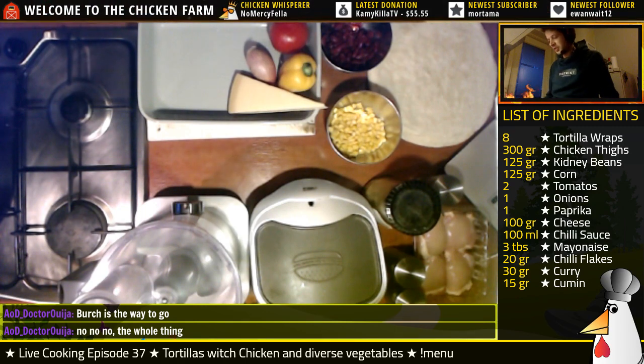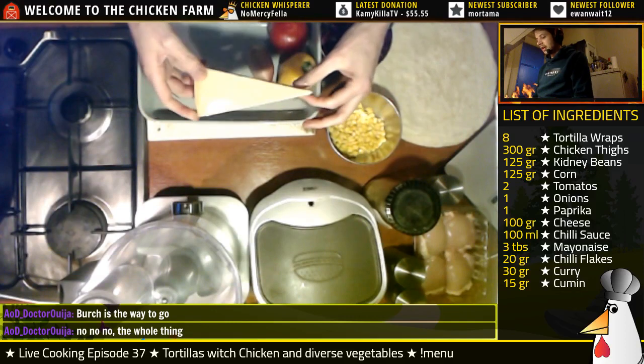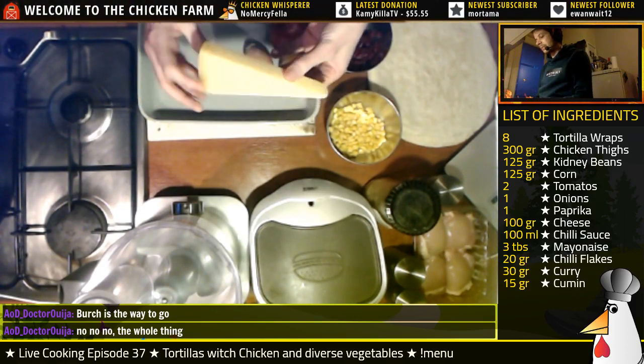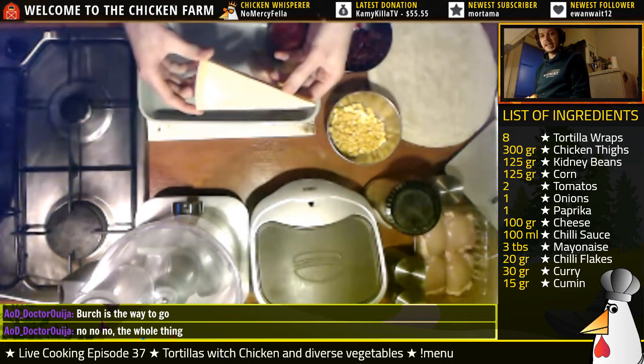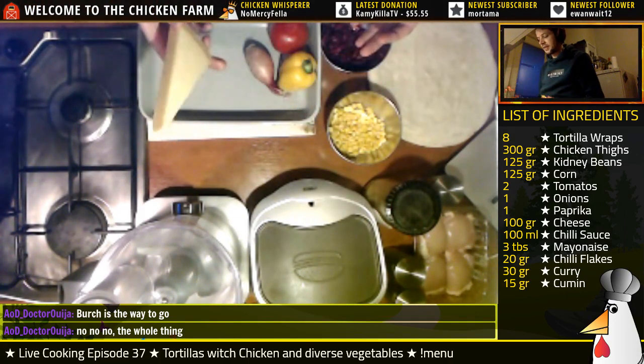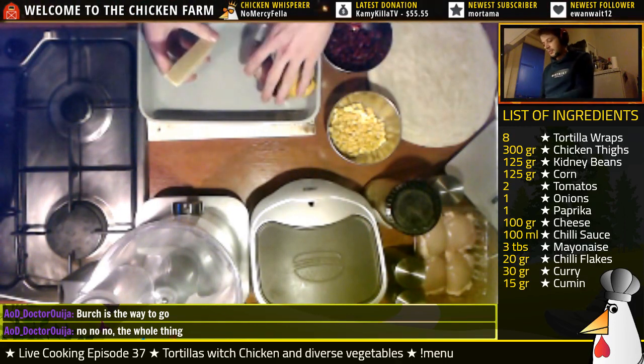That must have been delicious. Oh yeah, the cheese, by the way, this is like an old cheese, kind of Italian style, I guess, really salty. We're gonna rasp that in a bit, and then we're gonna put that in a tortilla later.